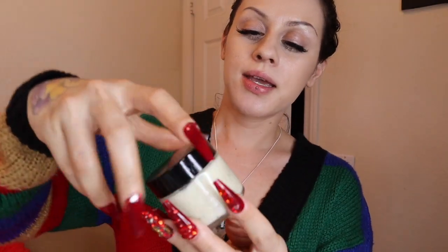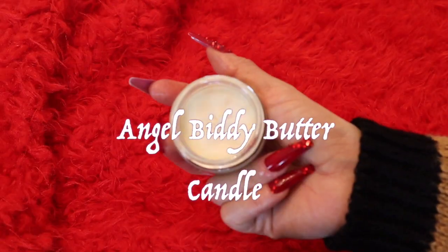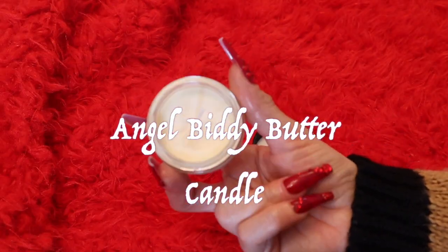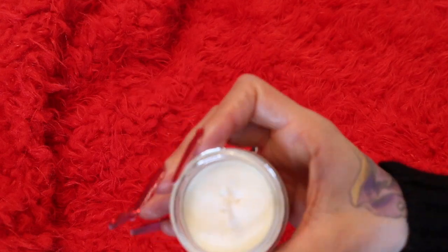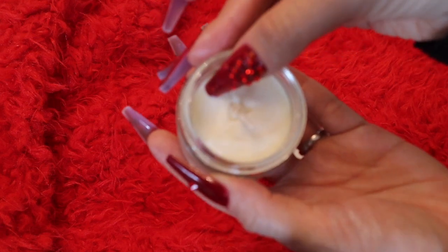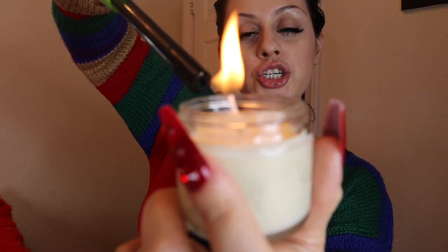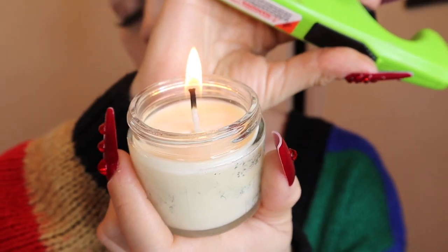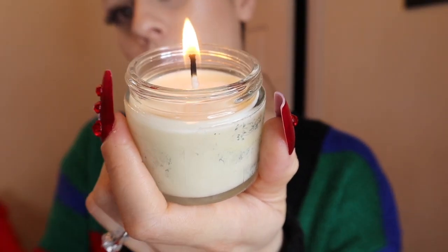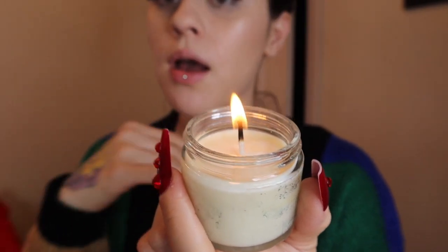The last thing is the candle. Okay, she said this candle is the Earth Angel Bitty Butter Candle. Now get this, once you turn it on, it melts and it turns into body butter and you can use it on your skin. It's lit. I am gonna light this. I am gonna get in the shower so you guys can see. Not only is this gonna make my whole bathroom smell delicious, it is going to turn into something that I can use.